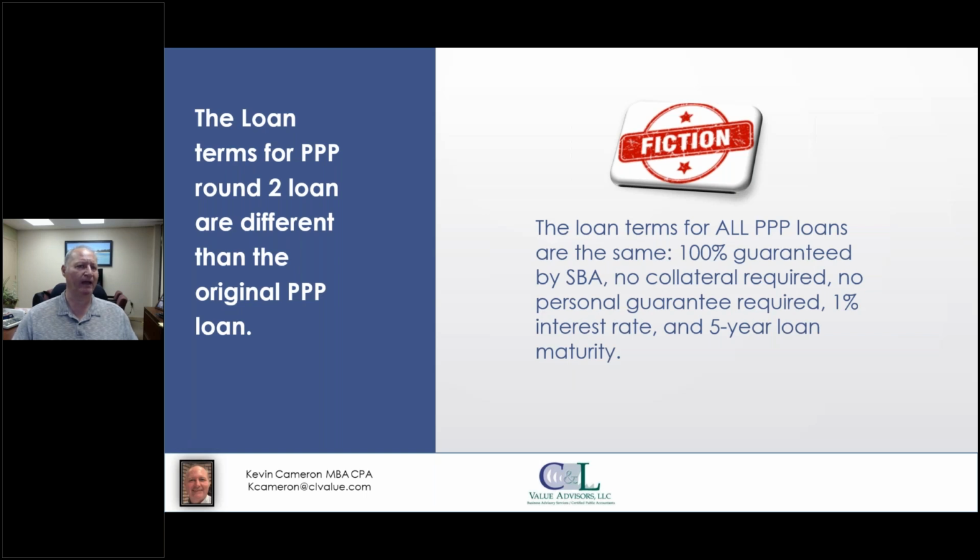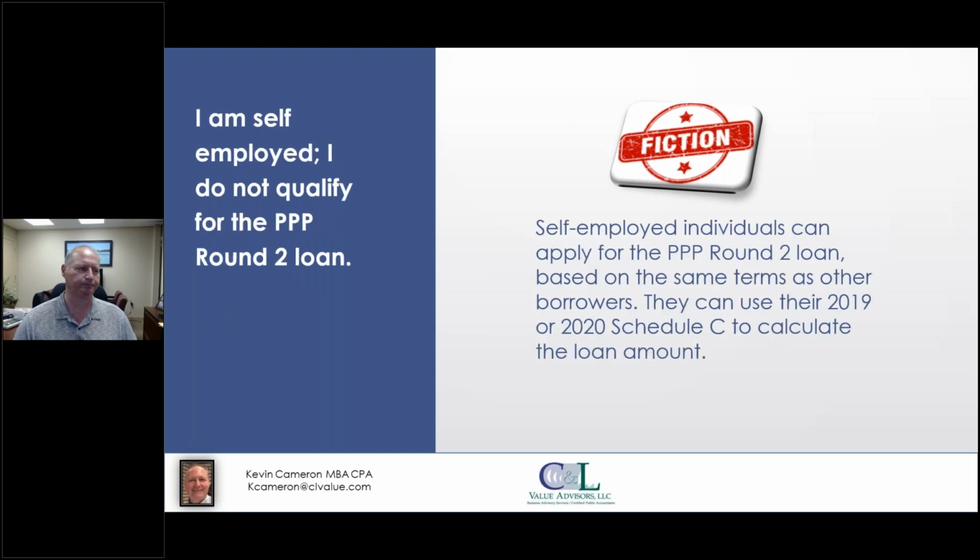So I've had a lot of people ask me, well, this one's not forgivable, right? And the answer is no. PPP second draw is forgivable on pretty much the same terms and requirements and qualifications as the first draw loan. So there's a lot of confusion as to why the SBA did this, but we all know that it was just part of this next round of stimulus spending that Congress has passed.